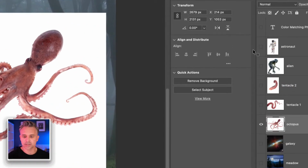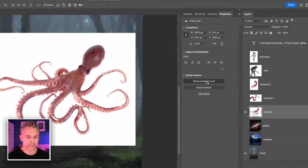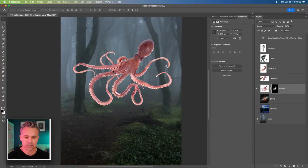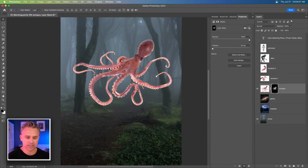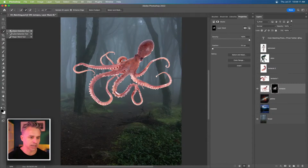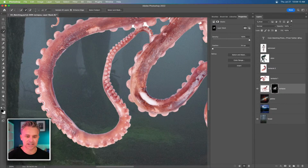Open up your properties panel. You can see Remove Background. Just click right there. And what does it do? It does its magic. Removes the background. I could see some spots where I could still kind of clean it up. I could do that, usually, because I don't got time for this.